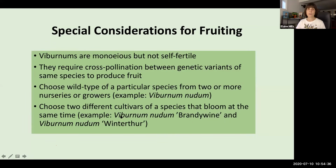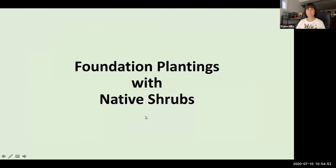So if you wanted to get Viburnum nudum, the possum haw, for example, you could get the brandywine cultivar and the winterthur cultivar, which both bloom at the same time. There would be cross-pollination between the 2, and they would both have fruit. And finally, for a little bit of inspiration, I wanted to include some photographs to show you how some of us master gardeners actually use native shrubs in our own foundation plantings.